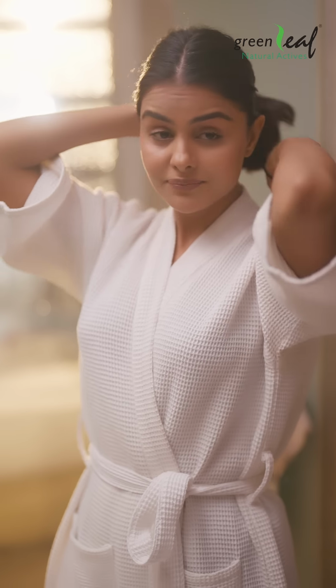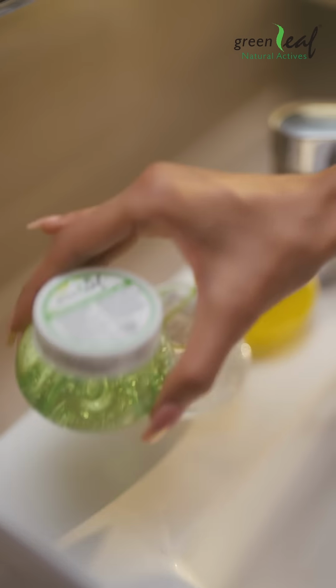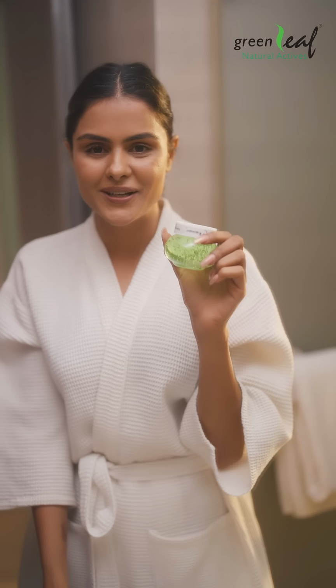Being in this industry and with a schedule like mine, skincare takes a backseat. But no, not anymore. Because now I've got the Brihans Naturals Greenleaf Aloe Vera range with Natural Active Aloe Vera.